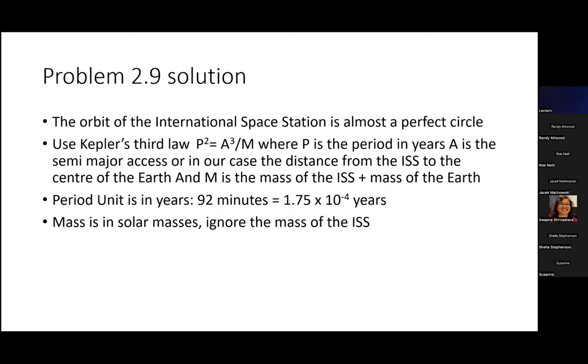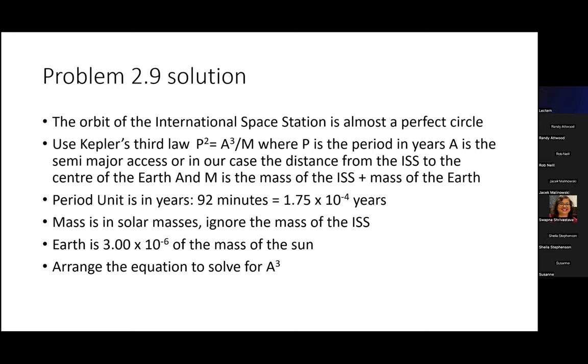And the mass is in solar masses, and you can ignore the mass of the International Space Station because it's a rounding error when you compare it to the mass of the Earth, because the Earth is pretty big. So the Earth is 3 × 10⁻⁶ of the mass of the sun. So we put it all in there and arrange the equation to solve for A cubed. So the semi-major axis cubed equals the period squared times the mass.